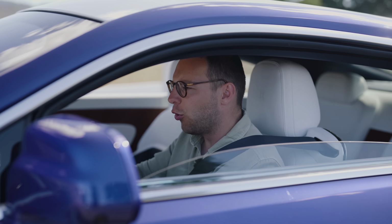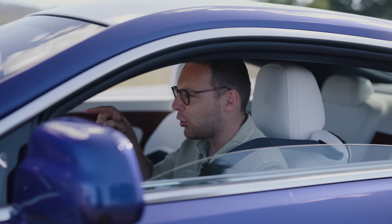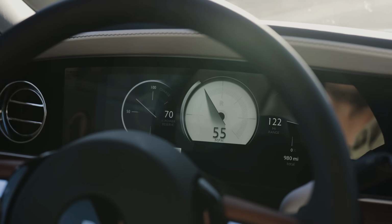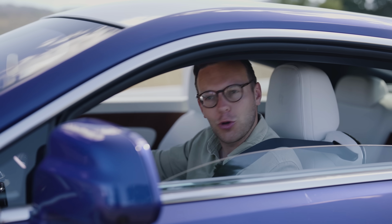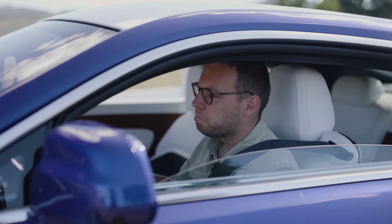That wakes up your fully digital dials with the power reserve meter, your range data, and this strange speedo that doesn't have any numbers round the edge of the clock face. Then you take your quaint little column shift stalk thing, put it down into drive, and you're ready to rock and roll.